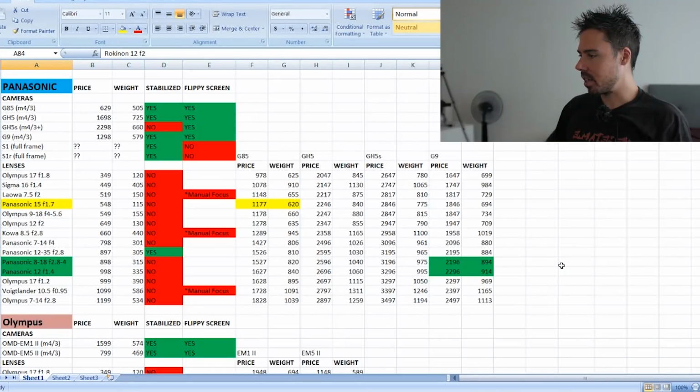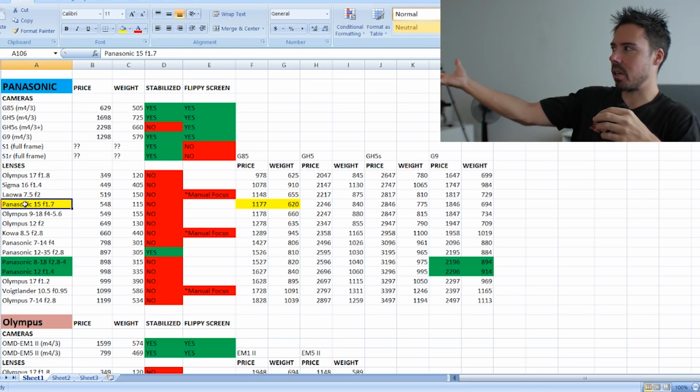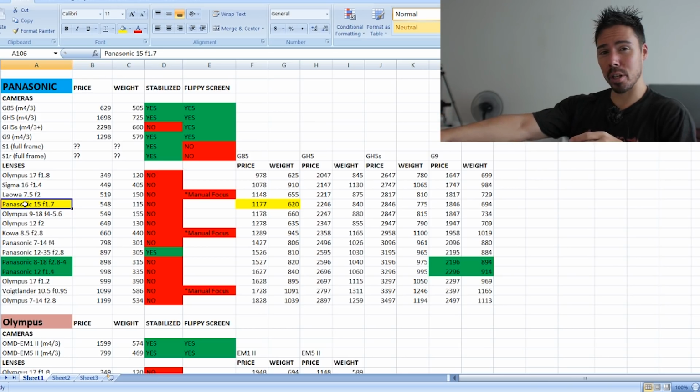Okay. So in my opinion, all three of these lenses are good. The 15mm f/1.7 might be the sweet spot actually, as long as you're on a longer tripod. In your hand it's too tight, but you extend it out, that 15mm will actually look pretty decent. And it's a 1.7 and it's only 115 grams and it's pretty cheap.